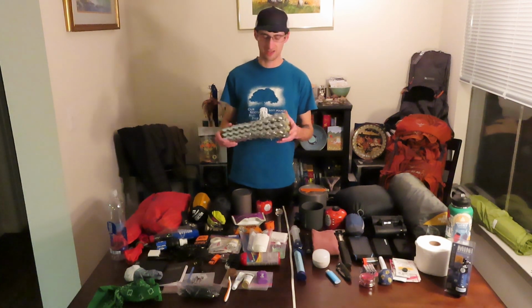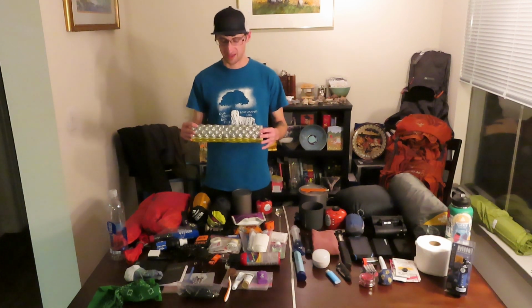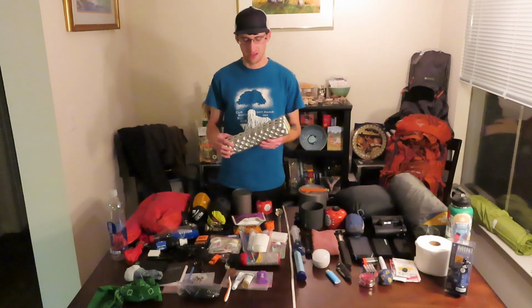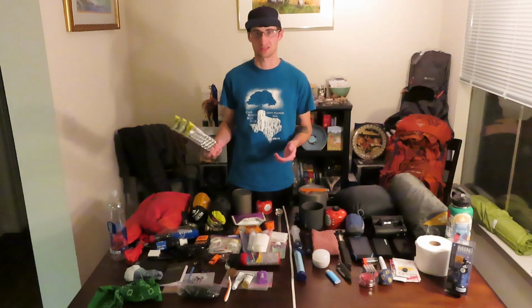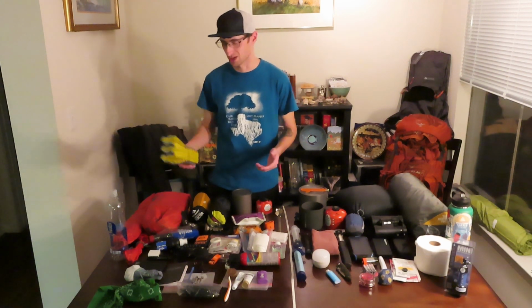This is debatable as well. I carry around a camp seat or a butt pad. This is the Thermarest Z Seat. It's super lightweight, I think like 2 ounces or 3 ounces. You can decide to either leave this at home or bring it with you, but I like to have it just to have a nice comfy place to sit at all times, a nice dry place to sit. So I feel like that is something I need out on the trail.